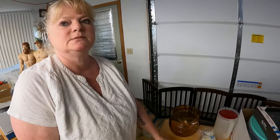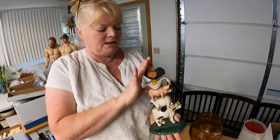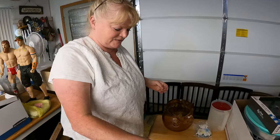They are anchor hockey. Okay. I think this is a... That's a door stop, right? Cast iron door stop. Cast iron, yes. That's what I was looking for. Door stop.